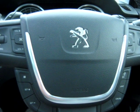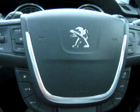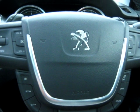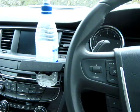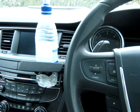Now we've got buttons everywhere on this Peugeot 508. We've got cruise control buttons here which are too low, so you've got to take your eyes off the road. Also you've got this wiper stalk here, and it actually conceals three buttons behind it. And also I can't see that sat nav screen with that bottle in the way.